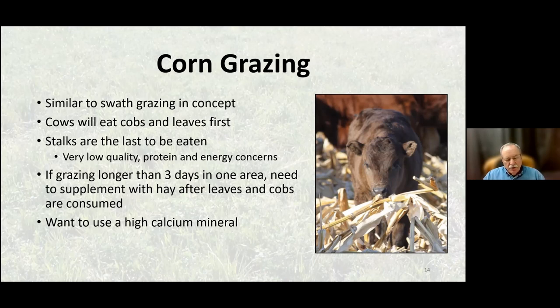Typically, you see corn grazing being done only with the dry cow, because your corn product, if you compare it to the whole plant corn in a silage pit, is no different than what they're grazing. And lots of times, that protein is only about 9%. So extra supplementation is needed as well.